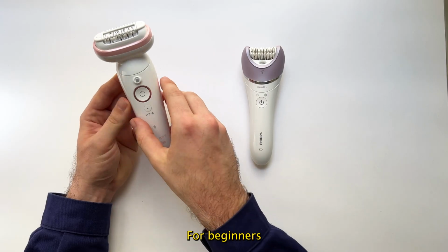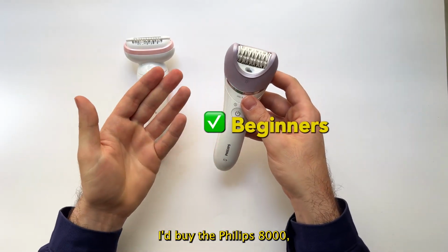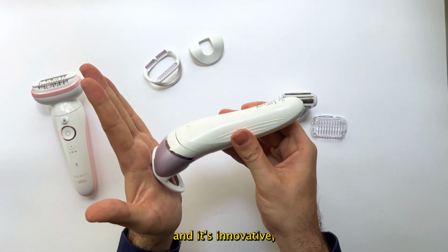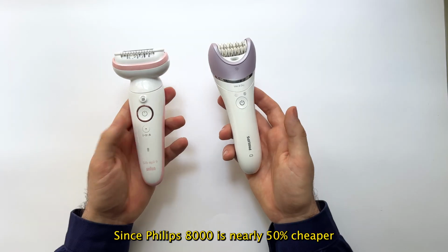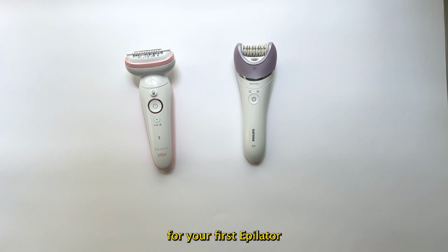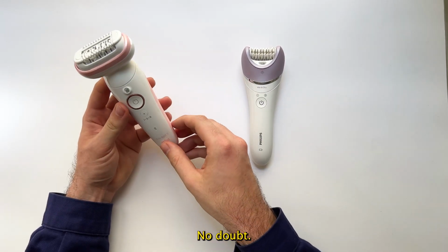Conclusion. For beginners that are new to epilating, that don't yet have a routine, I'd buy the Philips 8000, especially if your main focus is sensitive areas. You'll have lots of accessories to discover, and its innovative, hygienic, and gentle tweezers are good if you want to take your time. Since Philips 8000 is nearly 50% cheaper than the Silk Epil 9, that's definitely a safe option for your first epilator. If you are more experienced, this is not your first rodeo and you plan on doing whole body sessions fast and often, Braun Silk Epil 9 all the way, no doubt.